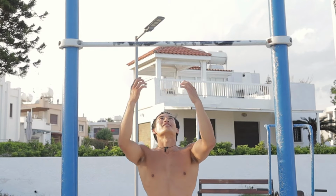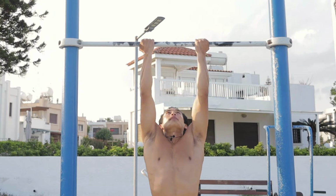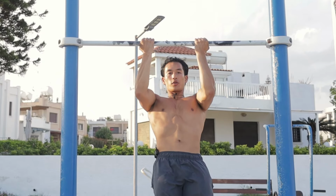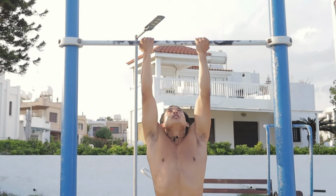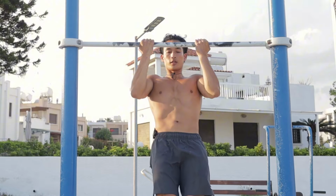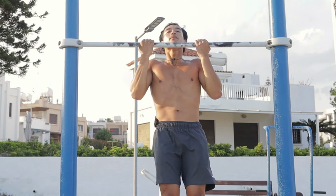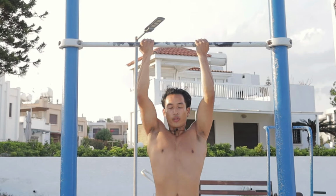Now we will do negative chin-ups. So same principle applies as the previous progression. Let's use the underhand grip. So we're going to jump up, chin clears the bar, come down, 1, 2, 3. That's 1. 1, 2, 3. One more, 1, 2, 3.